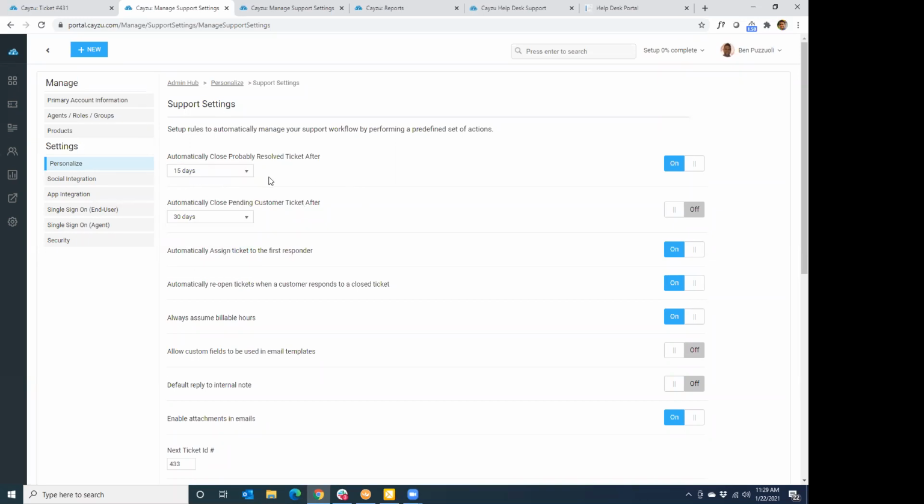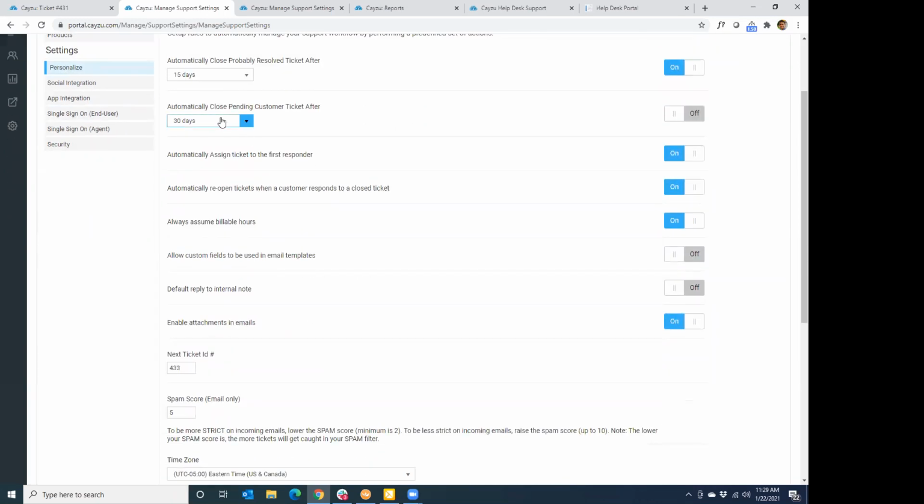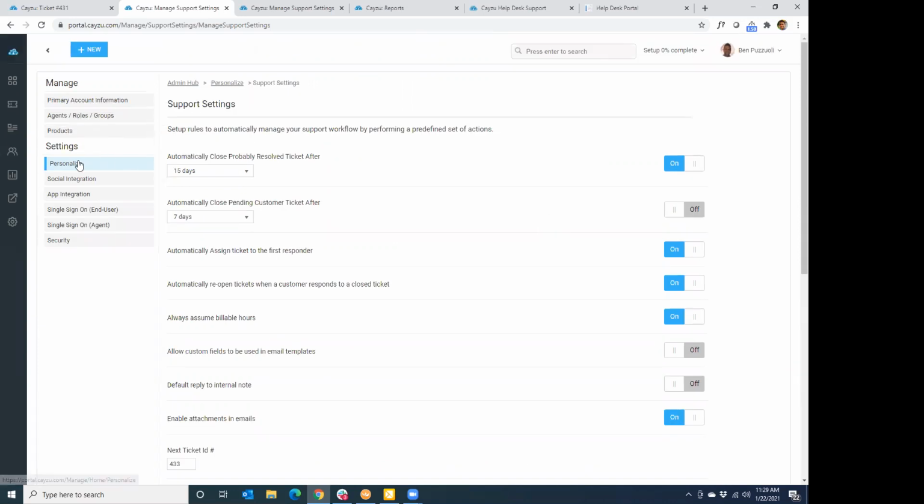Now, a more common one would be this one. Again, I just explained how it goes from pending support to pending customer. So if we never hear from that customer again, and let's say it's been 30 days, 60 days, 7 days, whatever you want, and you have this enabled, that will automatically close that ticket. So it'll keep things cleaner for you.